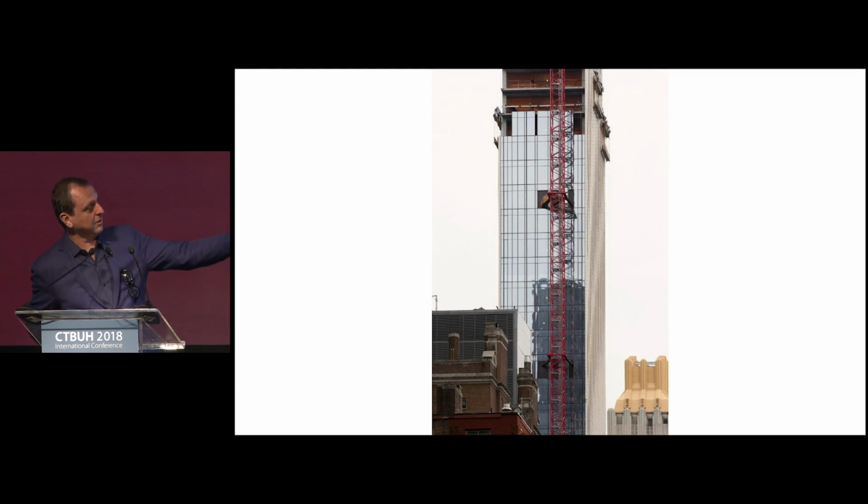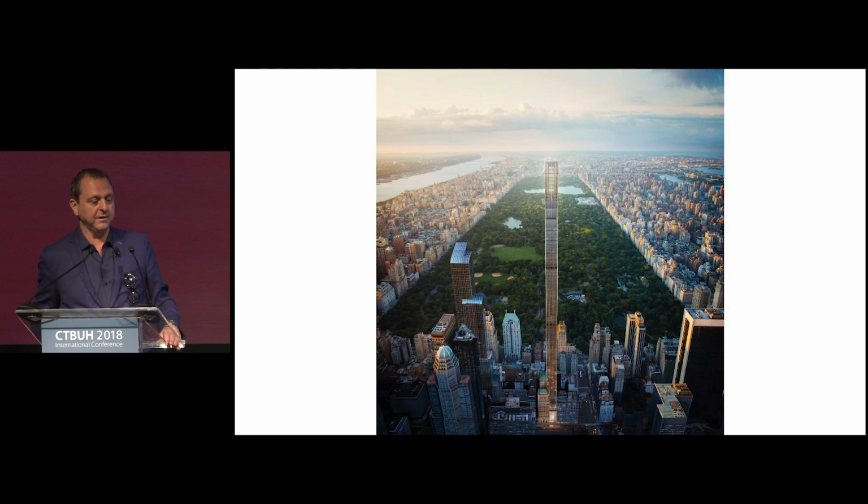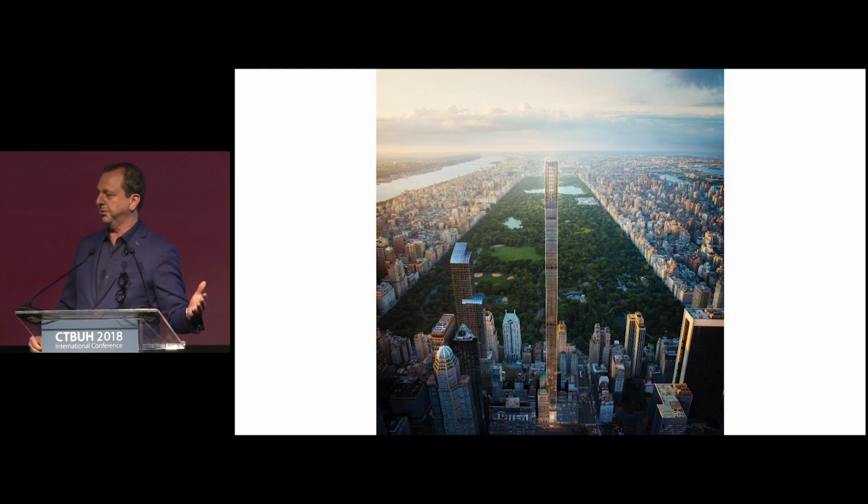Here you can start to see the patterning of the terracotta on the side and what it will look like when it's finished. So you know, it's been an amazing experience to start to work with these super talls, to think about how they're drawn, to think about the materiality, to think about how they connect to a city. This is a building that could only be in New York and should only be in New York.